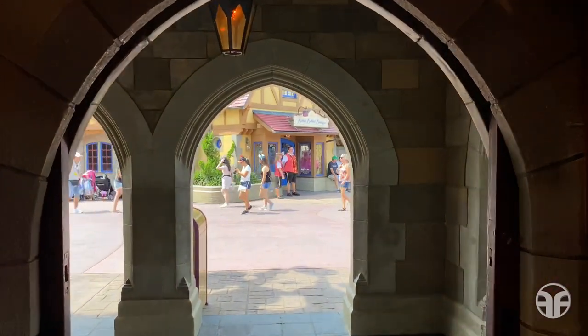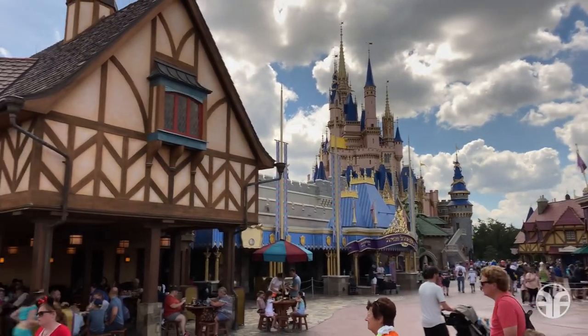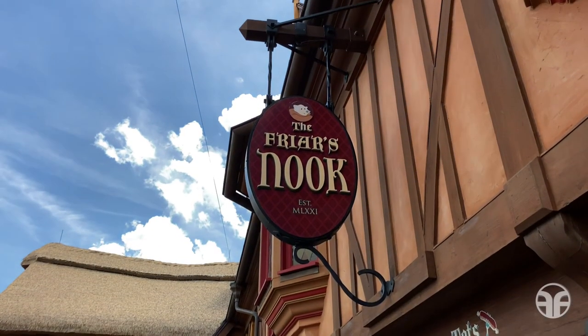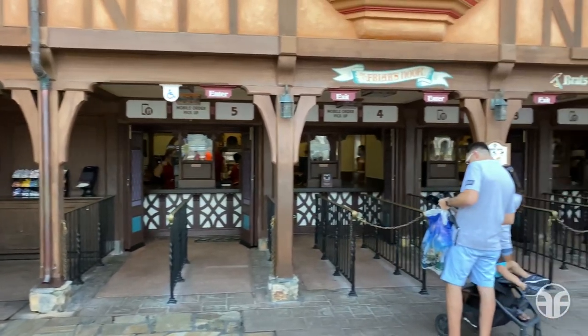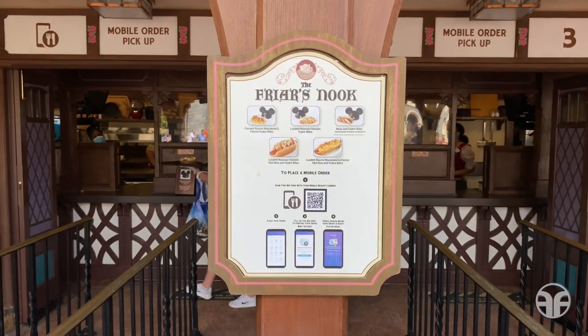Now let's go out the exit and head towards the east side. There's the castle again, but if we look just over to our left-hand side, there's the Friar's Nook. This quick service dining experience uses mobile order. Let's see what's on the menu.